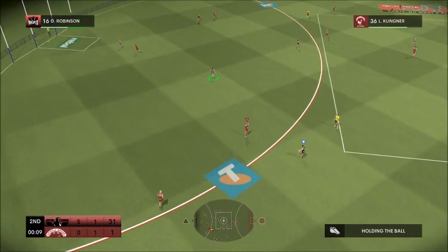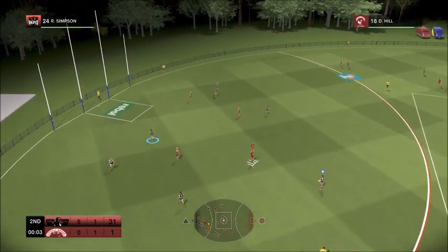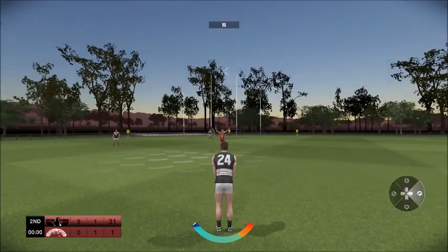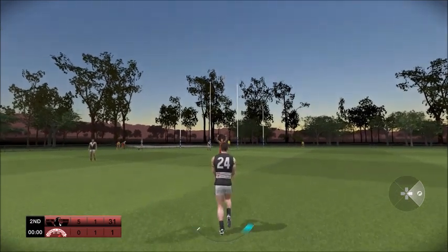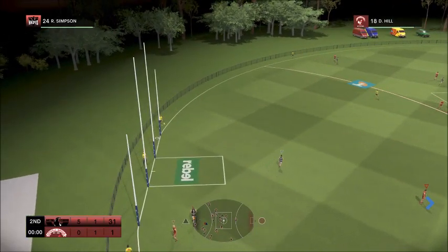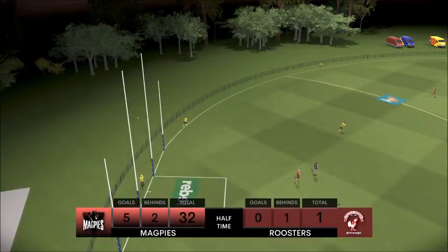Great pressure there and gets the reward. They're well drilled. This is a joy to watch. He hasn't got his name on the goal scorers list yet. Here's a good chance. He's off target, and he hasn't got the distance anyway. Only a behind. The Roosters are struggling at the moment. It's difficult to make a case for them.